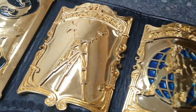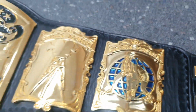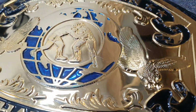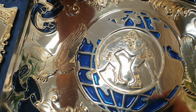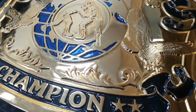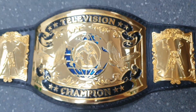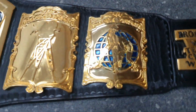On the other side, the other two side plates, I have noticed that Reggie's blue paint is very identifiable on a lot of his belts. It's almost got this inconsistent sort of blotchy color to it. You can probably see in the light, it's not consistently blue all the way across. It's like this blotchy color, which is very identifiable as his paint. And that's the same on this little globe here.